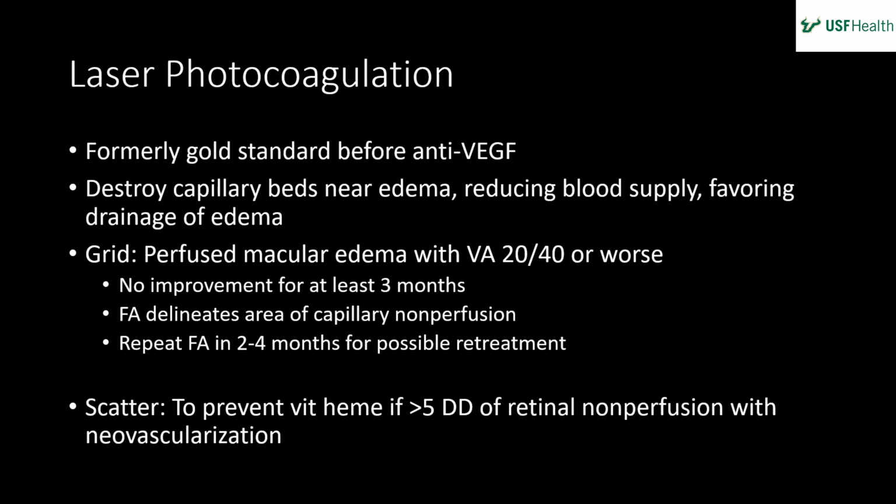So laser photocoagulation was formerly the gold standard before anti-VEGF came along. Basically the idea was to destroy capillary beds near the edema, reducing the arterial supply and favoring drainage. There's grid photocoagulation, which was used in patients who had no improvement in their visual acuity for at least 3 months. And then an FA can delineate where the non-perfusion was. Then you can follow it with a repeat treatment later. And then there's scatter laser photocoagulation to prevent vitreous hemorrhage if there's greater than 5 disc diameters of non-perfusion with neovascularization.